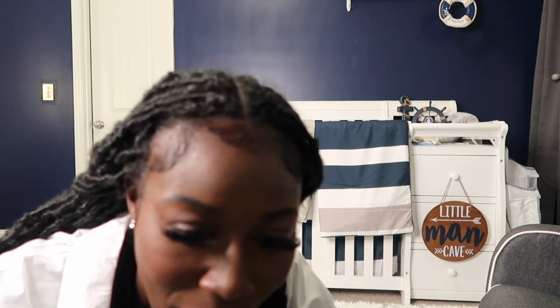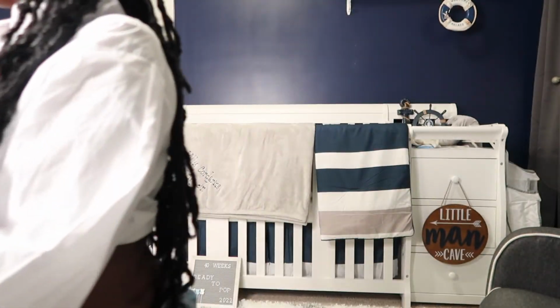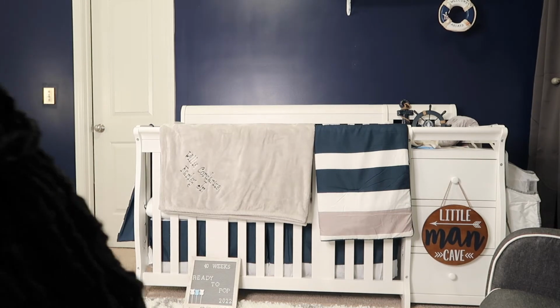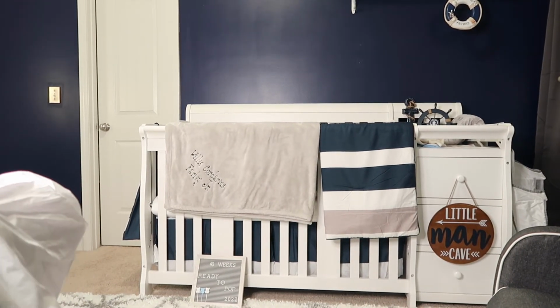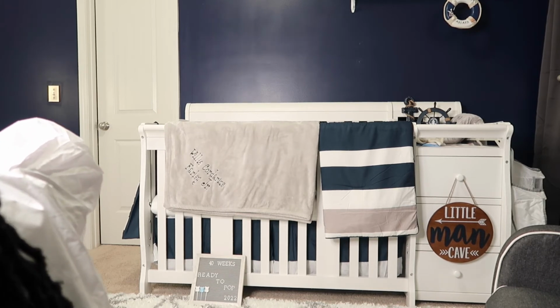Y'all, I just found the clicker. God, look at God. I just found the clicker. Look at God. Let me connect this bad boy. Y'all hold what y'all got. I'm about to get tired over here looking crazy. Like I'm already hot and pregnant.